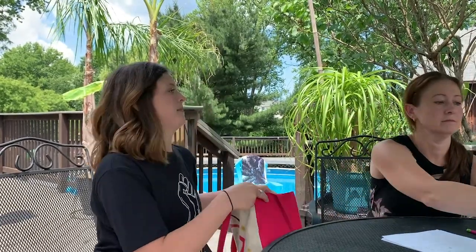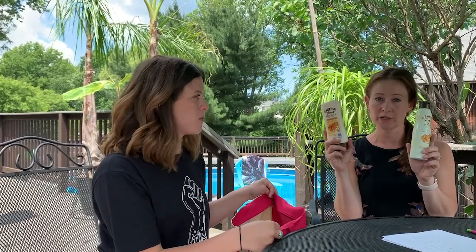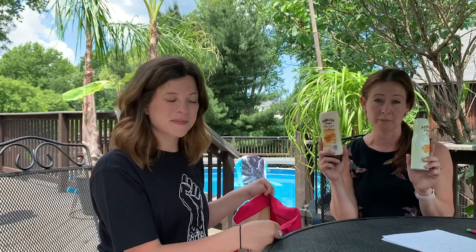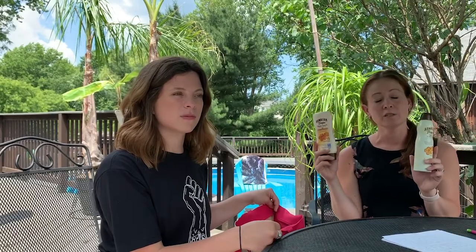Oh, and we cannot forget this, one of the most important things. Sunscreen or sun spray. It's very important to stay protected from the sun because even if the sun is not shining brightly on you, behind the clouds you can still get sunburned.